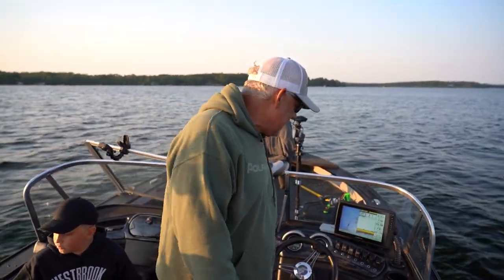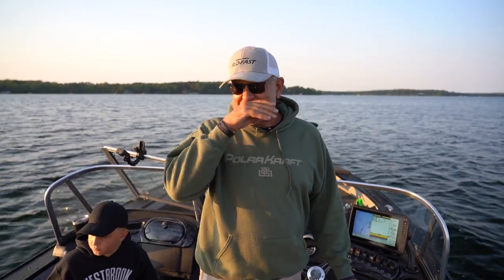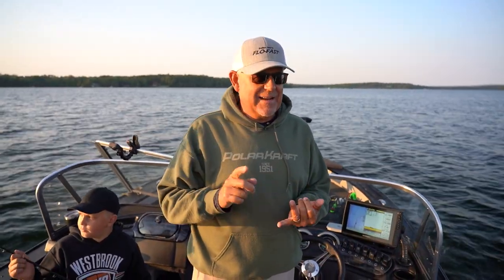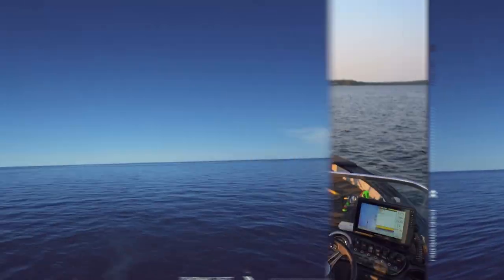We're gonna make a little pass here. Just make a shoreline pass early in the morning. There should be some fish around, and stay tuned. We're gonna show you a mixed bag today. We're gonna hopefully catch walleye, smallmouth, northern pike, and perch. Stay tuned here on Destination Outdoors from Curtis, Michigan.